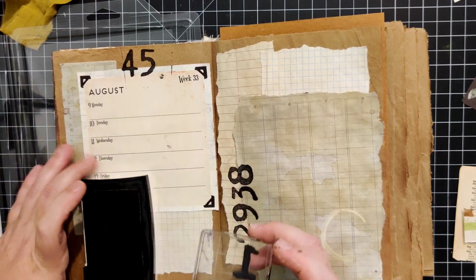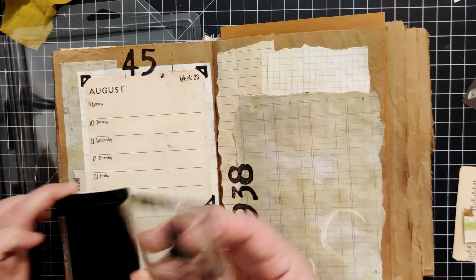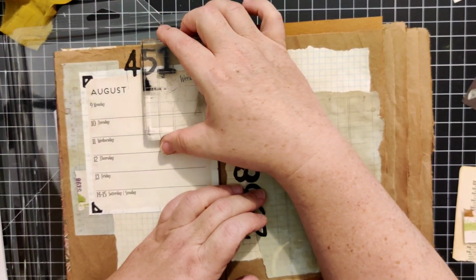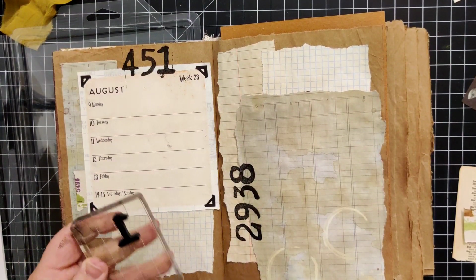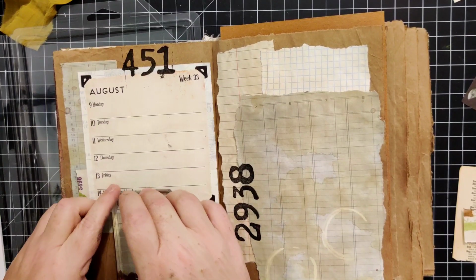What am I doing here? That's like dragging my stamp block into the ink. It's making a big, huge mess. 4, 5, 1.